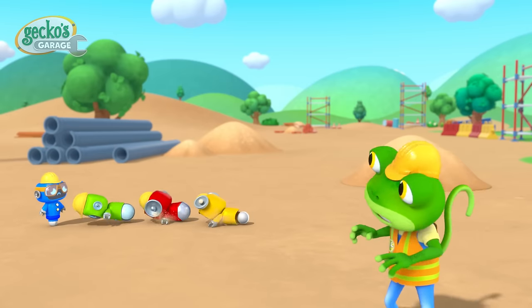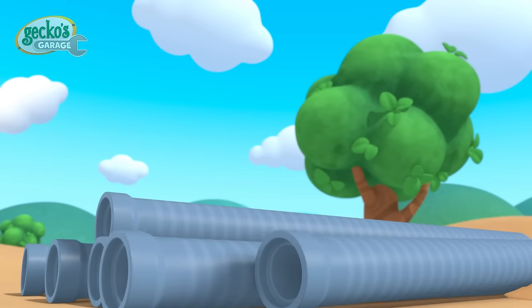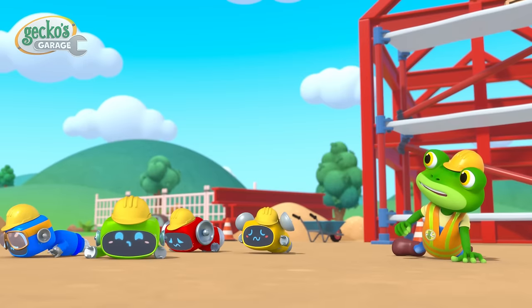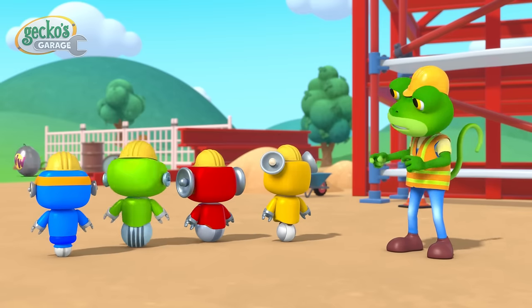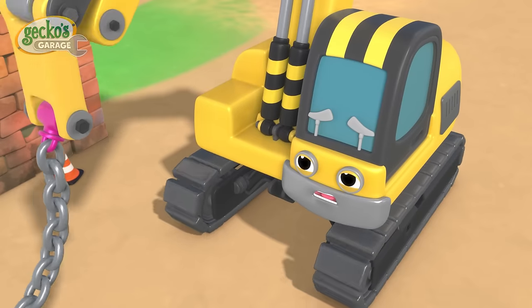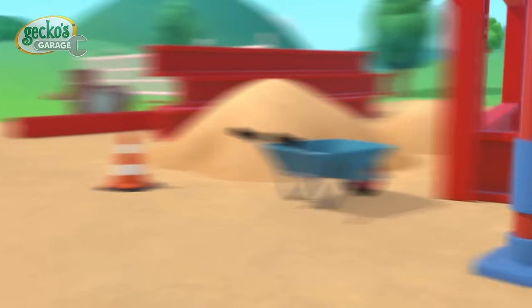Rusty wrenches! That wrecking ball is really just a giant rubber bouncy ball. Let's catch that ball.